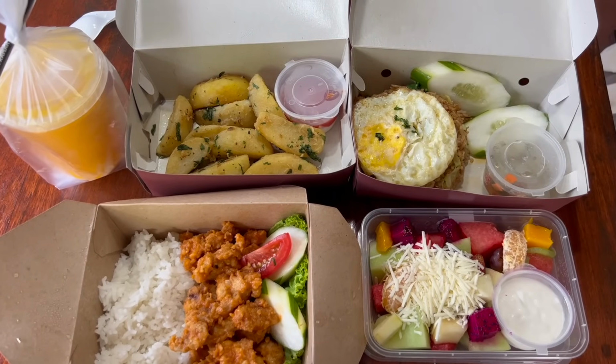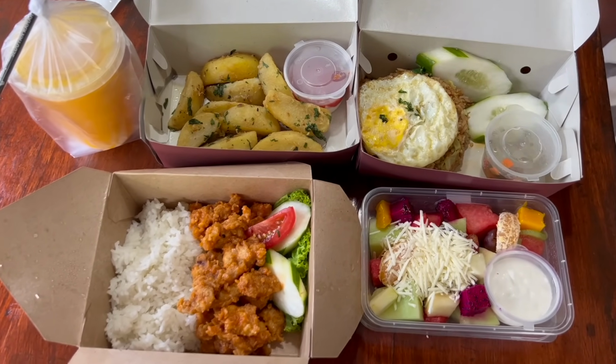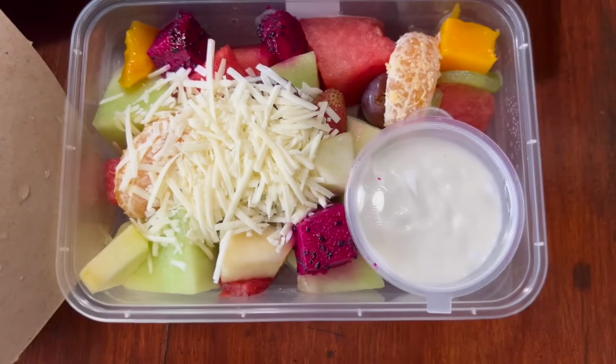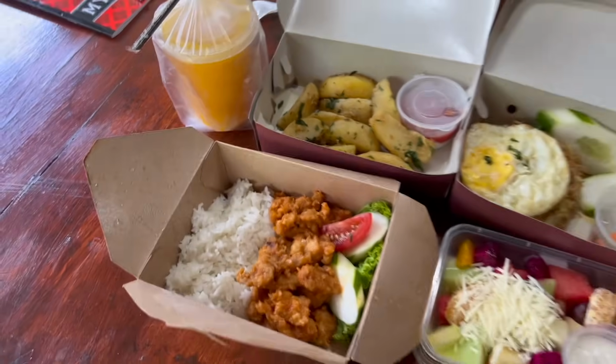So here is our lunch delivery, which cost us about $12 total with tips. Sweet and sour chicken, looks good. Fruit salad, nasi goreng, wedges, and our mango juice.